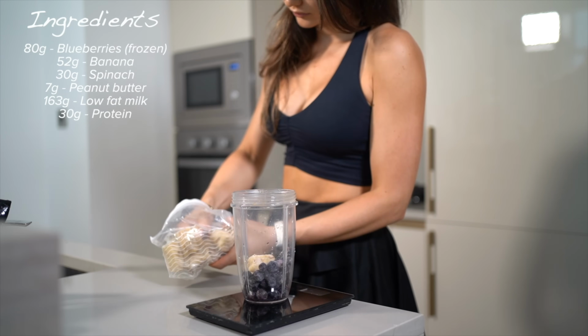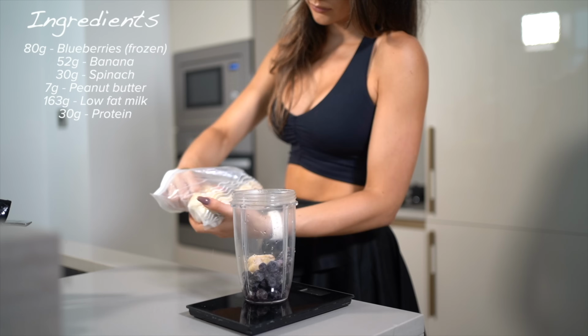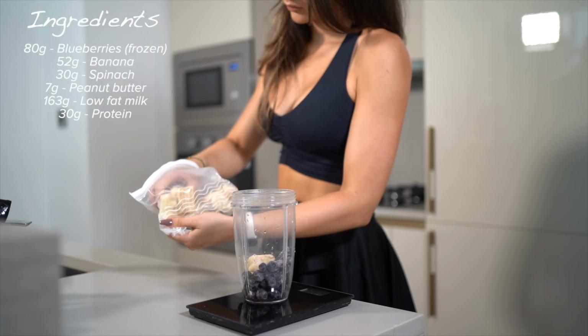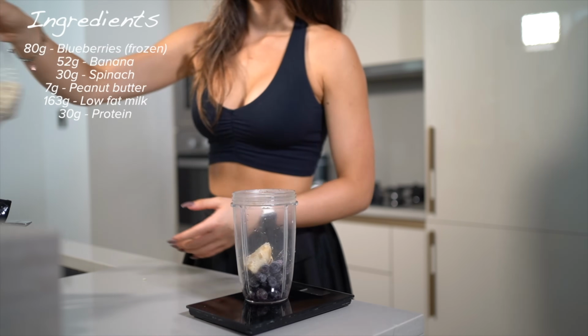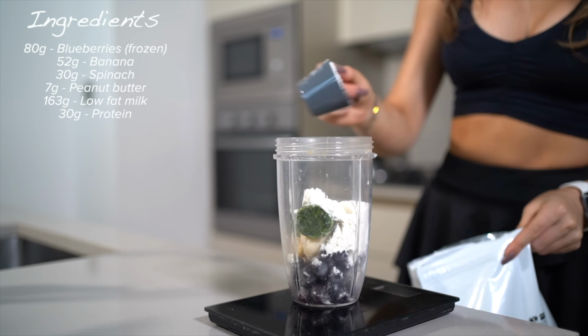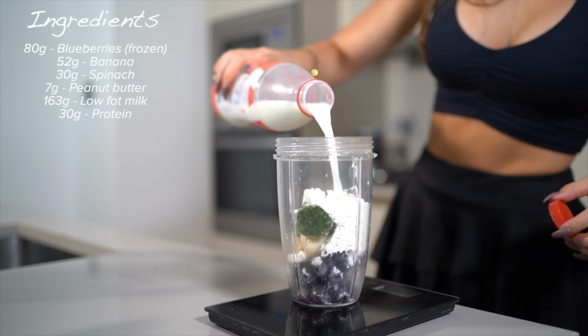You can prep for the week little freezer packs, and then just pop everything into those, store them in your freezer, and then you can whip them out and literally pop it in the blender, and that'll take like less than a minute, and it's just something that you can take on the go. You can have it driving to work, on your commute, or even at home at your desk in the morning.